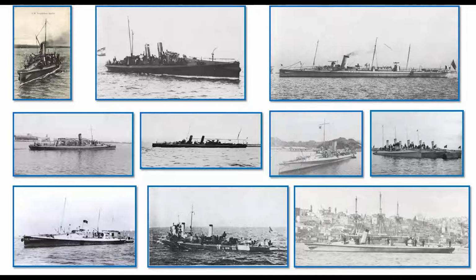For example, the German boats carried a single bow tube and 2 rotating deck tubes, while the Austrian boats had 2 bow tubes and 1 deck tube. And most of the Russian examples only had 2 bow tubes. There were also 2 variations in these boats' power plants. Most had locomotive boilers and a single funnel, but later boats were fitted with water tube boilers and 2 funnels, and many Italian and Austrian boats, as you can see in these images, were reboilered too.